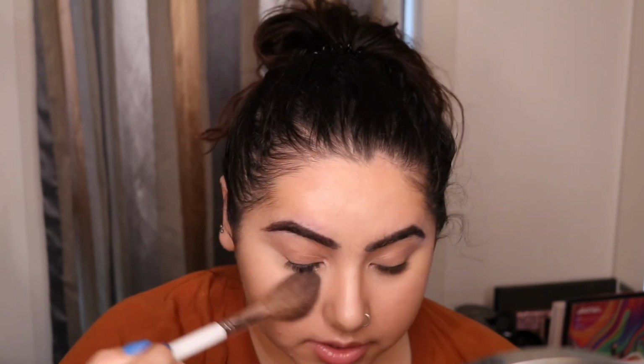So I like to use light layers. So that's probably also why if you were packing it on differently, then you probably would get a different, what is the word? Different result. I'm just going to go in with one of those smaller brushes and just do the under eyes just to make sure, because we did pack a lot on the under eyes. But typically I just use this whole thing for my face.